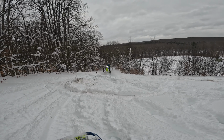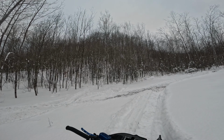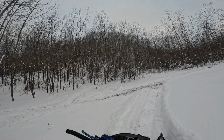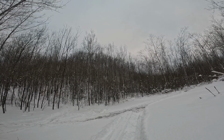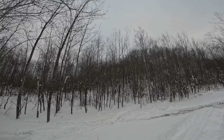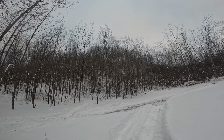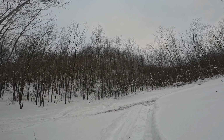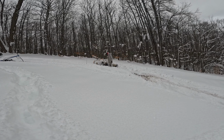Stupid sled. So loud. All the boys are currently stuck on the hill. Quite a few trees have been hitting. One's over there. One's up there. One's over there. I think I'm good right here. Having some technical difficulties over here.